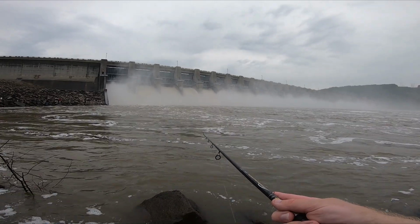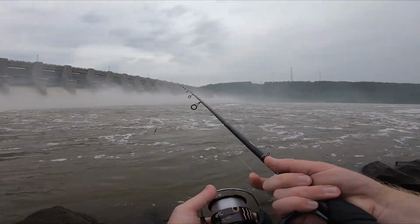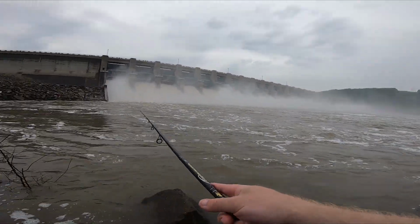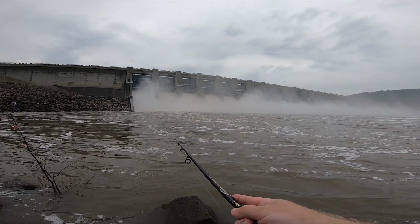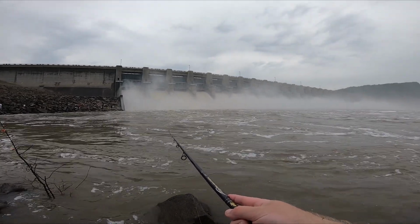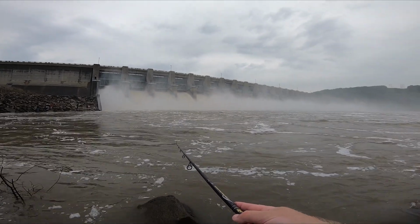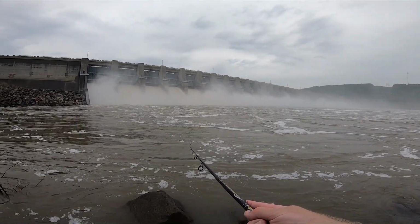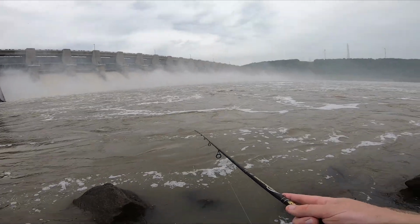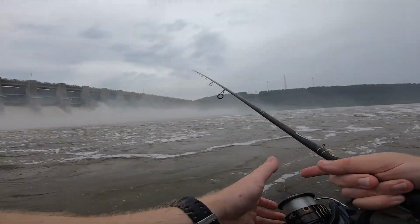Nick's preferred method is a twisted tail grub, and he definitely does get the most bites on it, but I have found that the shad color swim baits are perfect. I got it paired up with a 1/2 ounce jig head, and it depends if you slow roll it or fast retrieve. You're gonna have to experiment with it, but the bigger the bait, the bigger the fish.